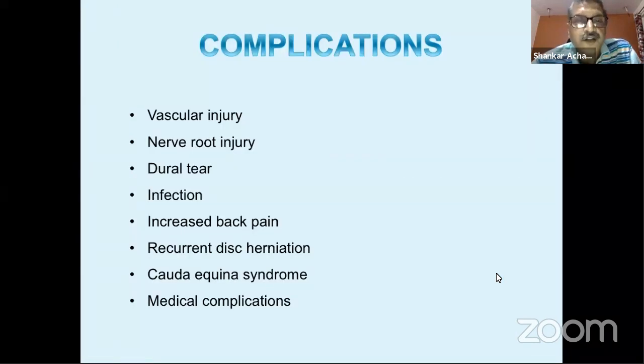There are lots of complications. So with discectomy, this is the simplest operation and yet the most complicated. And it can take 20 minutes to multiple hours. And sometimes you may come off after a surgery, which has happened with me so many times, where I'm not happy with what I have done. So it is very important to plan your case very well and know what you're doing. So don't take these cases lightly.